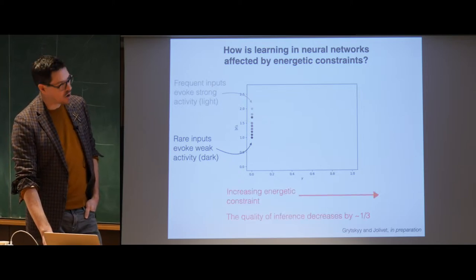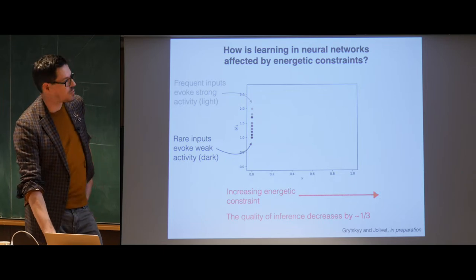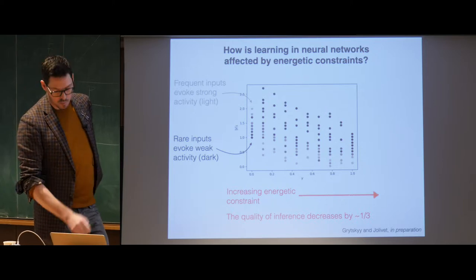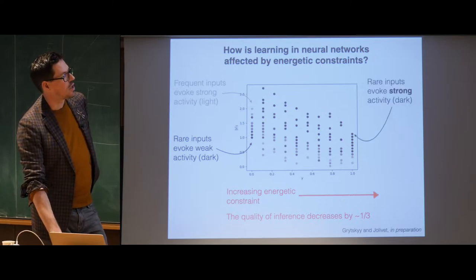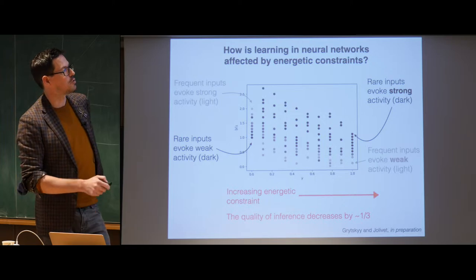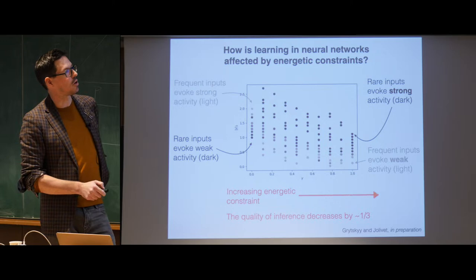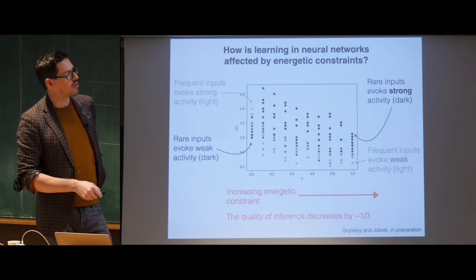But if you start to crank up the energetic constraint, what you observe is that the quality of inference decreases quite significantly, but you get a complete reversal of this setting. So now frequent inputs evoke very weak activity. This is what the network has learned. And rare inputs evoke very strong activity.